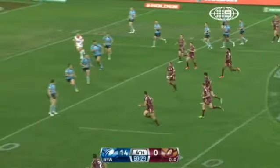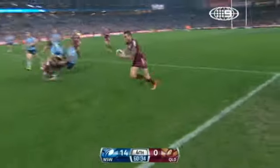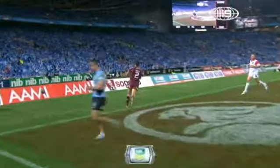Here's Cronk, out to Thurston, the quick spread is on, out to Greg Inglis, the famous fend, now to Boyd, and Boyd scores for Queensland, again.